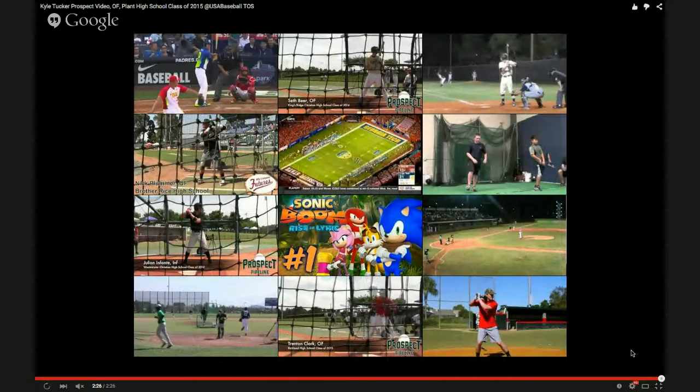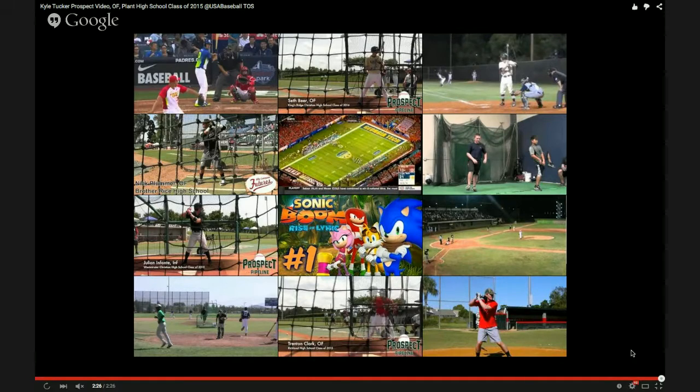Yeah, I would say it'll probably be 4 to 5 before he's called up. He'll probably start in short A. Then you've got short A, then short A plus, then double A, then triple A, then MLB. And I think he'll have to spend at least a year on each of the minor league teams before he makes the jump.